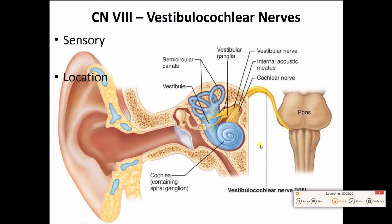Number 8 is our last purely sensory one. There's only 3 purely sensory ones. Number 1, the olfactory. Number 2, the optic. And number 8, the vestibulocochlear nerve. Vestibulocochlear nerve starts just below the pons here, above the medulla, zips out to these inner ear structures which are ensconced in the temporal bone.